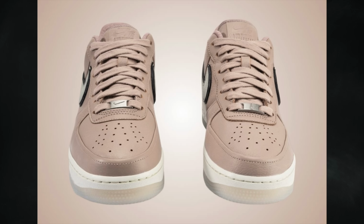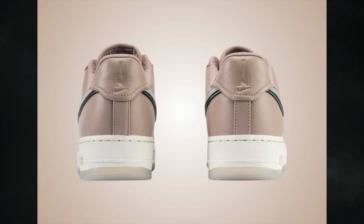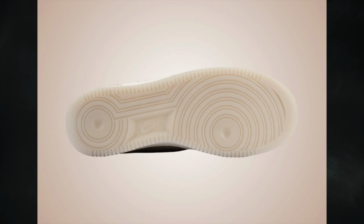As for the release date, they're going to drop on November 22nd via A Ma Maniere. So alongside the shoes, they're also dropping a varsity jacket, and these will be released on November 22nd at 11 a.m. Eastern Standard Time via amamaniere.com. Now, on the same day, A Ma Maniere locations in Atlanta, DC, and Houston will also have them. The retail price is $150.